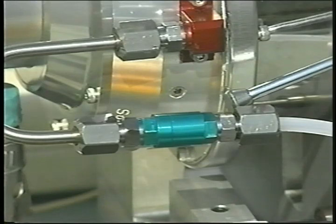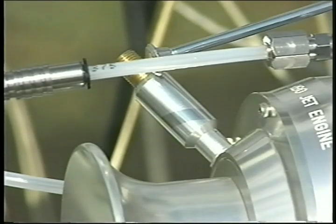This is a very important part. This is a fuel filter. This will make sure that no foreign bodies enter with the fuel, thus damaging the engine. This is where the starter air is connected to allow you to blow air into the engine when starting.